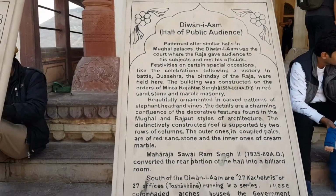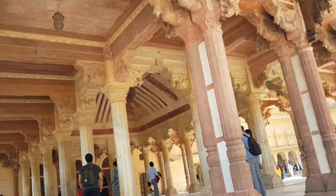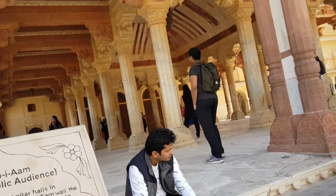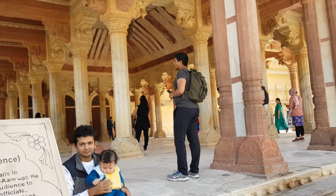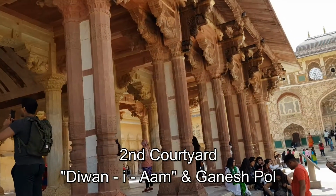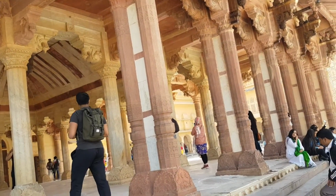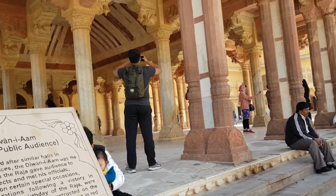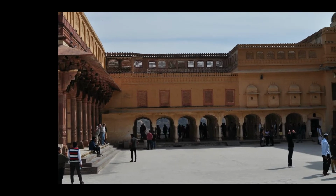This hall, as you can see, is called the Diwan-i-Aam. As it is described, this was like a courtyard where the king used to give audience to his subjects. They used to meet him here on special occasions, and also on the birthday of the king. This building was constructed on the orders of Mirza Raja Man Singh in the year 1589, and it's beautifully ornamented with carved patterns of elephant heads and vines.